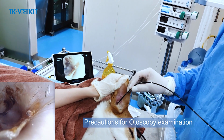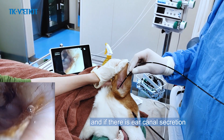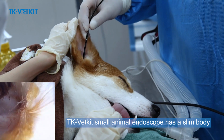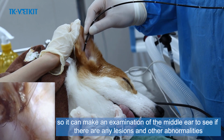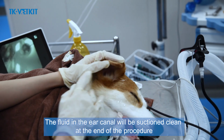Precautions for otoscopy examination. The operation requires water injection while entering the endoscope, and if there is ear canal secretion, it can be rinsed repeatedly to achieve the purpose of cleanliness. The TK Vetkit small animal endoscope has a slim body, so it can examine the middle ear to see if there are any lesions and other abnormalities. The fluid in the ear canal will be suctioned clean at the end of the procedure.